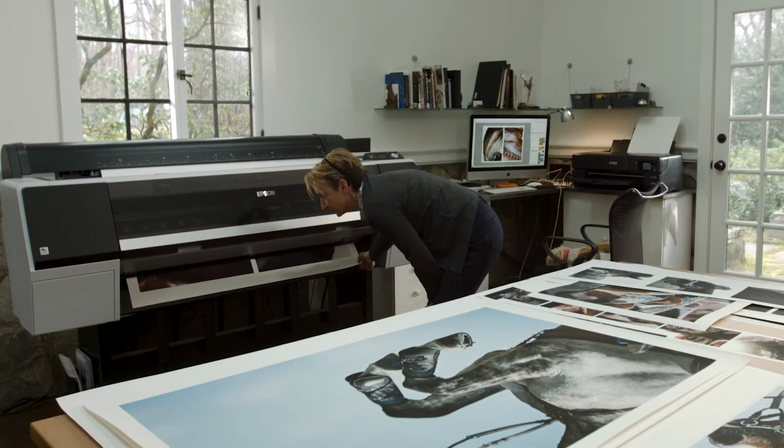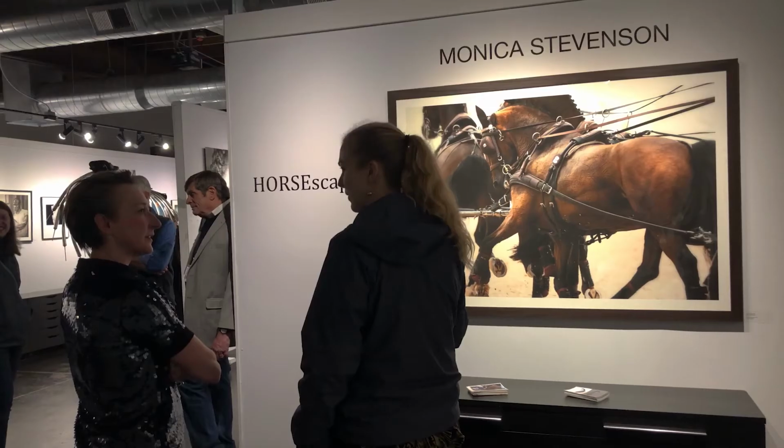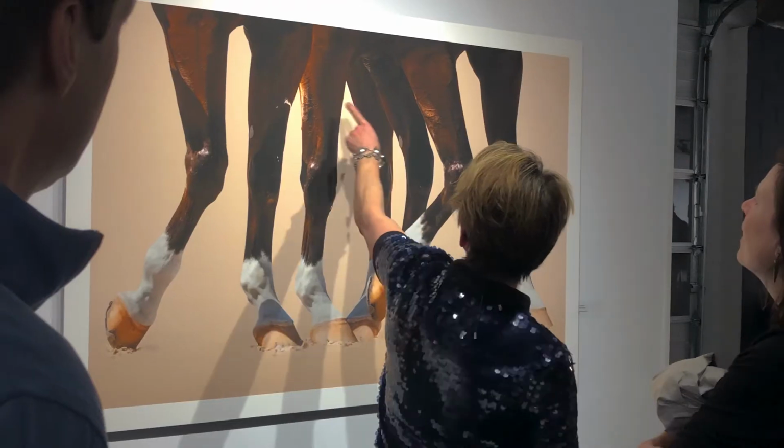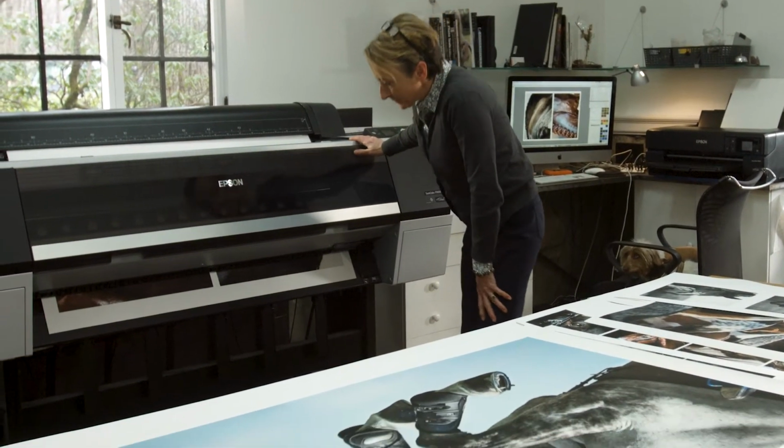It's a new experience working with rolled paper now. There's virtually no curl. And Legacy Textured paper is OBA free, and that's a crucial aspect for me. I will not sell a print to a collector that has OBAs. With Epson Technology, the papers, the printers, the inks, I have a tremendous amount of control. I can create realism in the prints that never existed before.